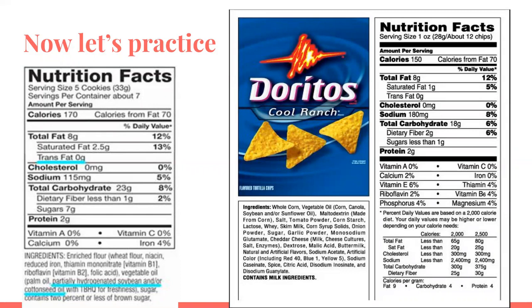Next is vegetable oil, palm oil, partially hydrogenated soybean oil. So 1, it's soy, so it's genetically modified. 2, it's hydrogenated, so it's high in saturated fat and trans fat. So if you look up real quick at the label, it says 0 trans fat, and that's not right, because if it has hydrogenated oils in it, it does have trans fat in it. But with the serving size, 5 cookies, the reason why they can put 0 grams of trans fat in it is because the serving size is so small, it's less than half a gram of trans fat. They can put 0 grams because it's not 1 gram yet.